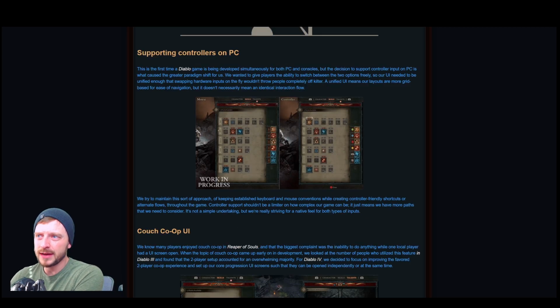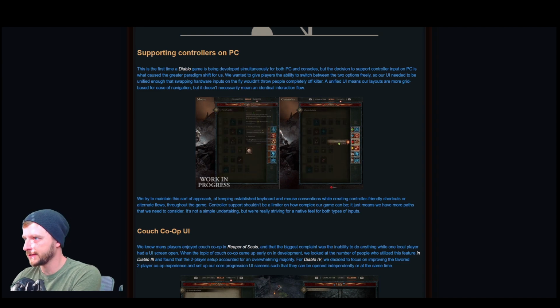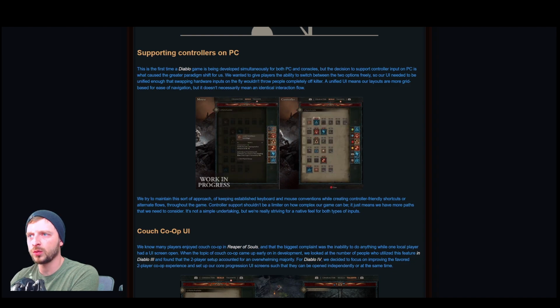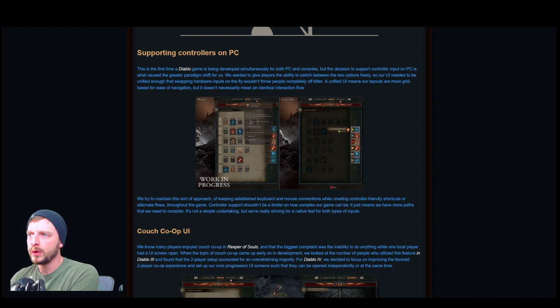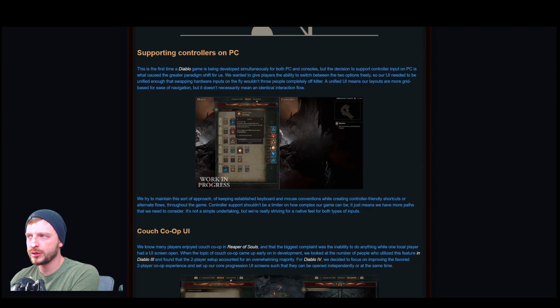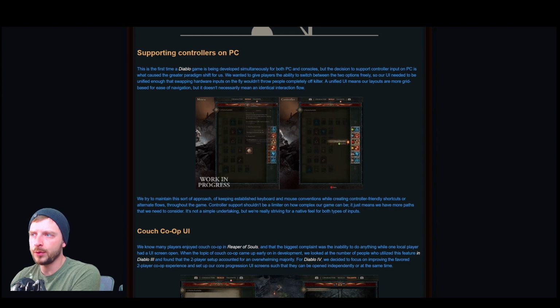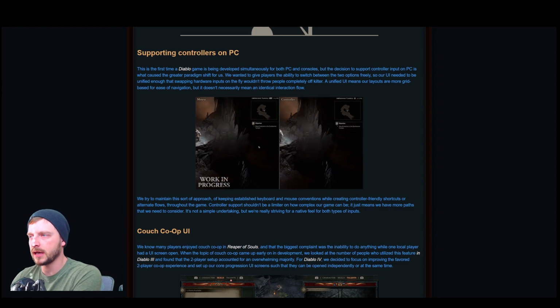This is the first time a Diablo game is being developed simultaneously for both PC and consoles, but the decision to support controller input on PC is what caused the greater paradigm shift for us. We wanted to give players the ability to switch between the two options freely, so our UI needed to be unified enough that swapping hardware inputs on the fly wouldn't throw people completely off kilter.